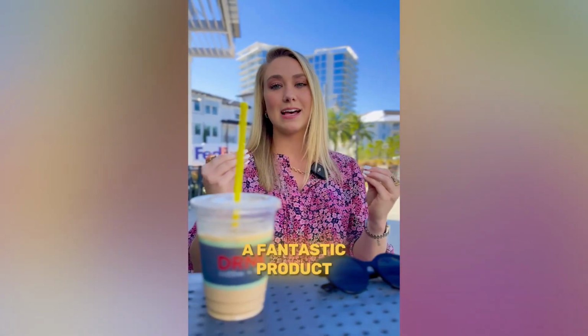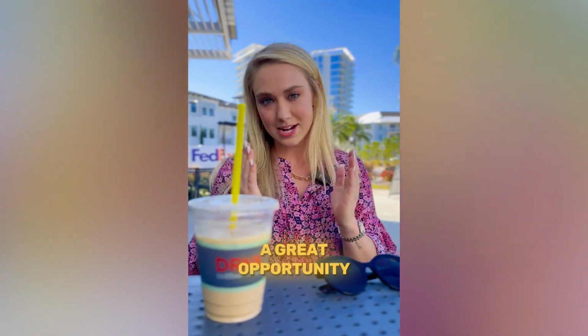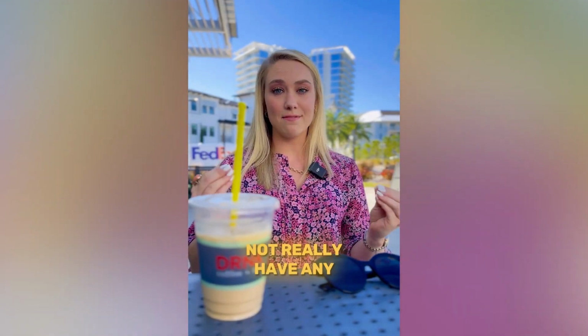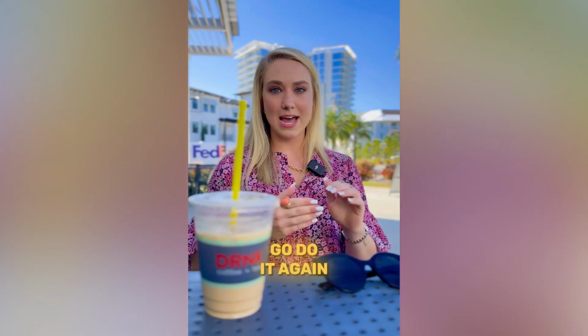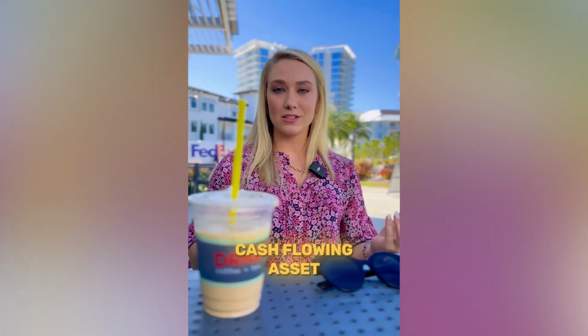So a fantastic product. If you are renting right now, this is a great opportunity for you to buy multifamily, not really have any living costs because you can rent out the other units and help pay for your living expenses. And then after a year, you can move out, go do it again, buy another property as another primary residence. Then you have a cash flowing asset that you can build a portfolio upon.